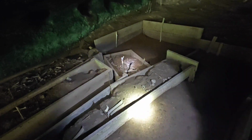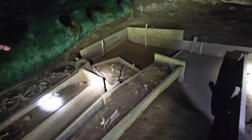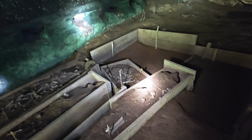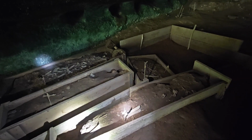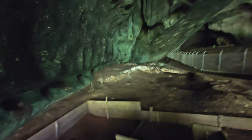But when they did the excavation, after 70 years, some people disturbed it, so that's why it looks like that. That's why in the next step of conservation, we try to arrange the bones by the bodies, slowly, because it takes a lot of time. And these are all the bones.